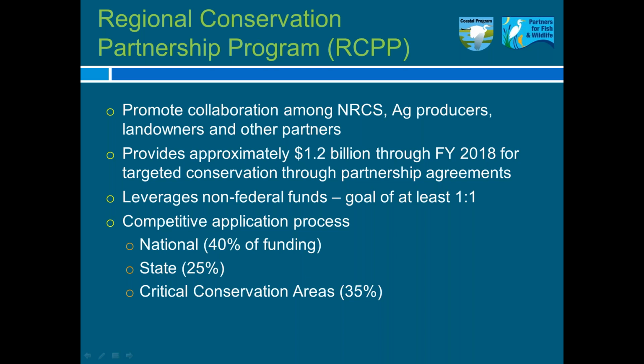And so how this works is that RCPP leverages non-federal funds with a goal of at least 1-to-1, and it's provided approximately $1.2 billion for the life of this Farm Bill. So roughly every fiscal year, it has announcements for about $250 million available for those that can enroll into the RCPP program. And for the application process, you look at 3 buckets.